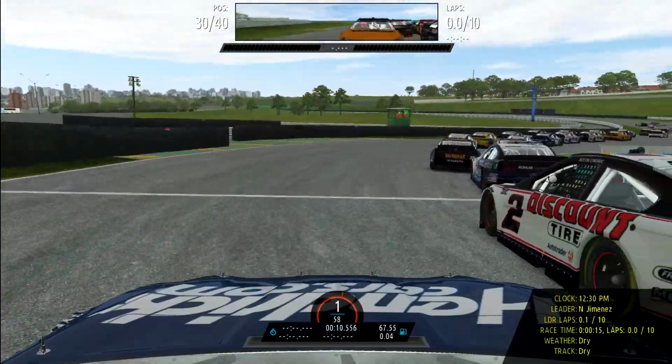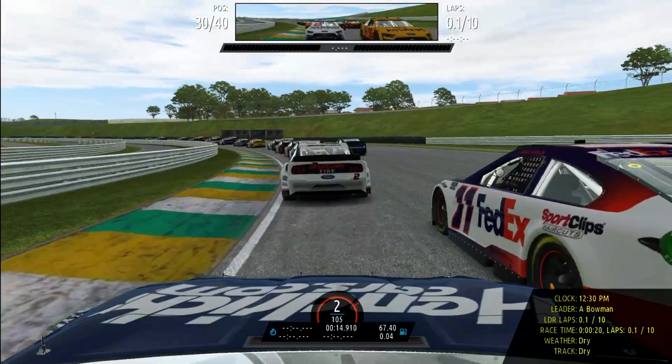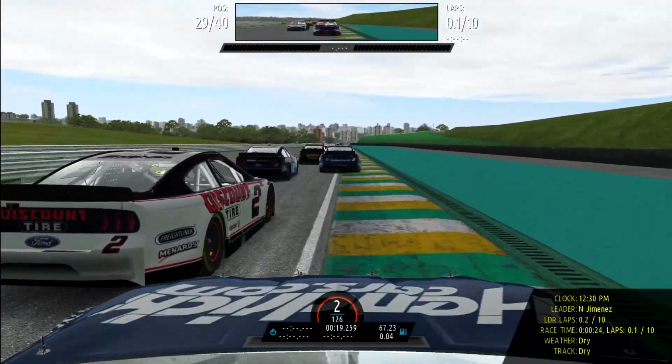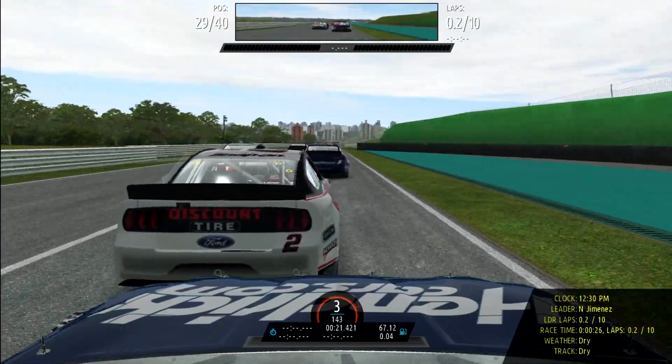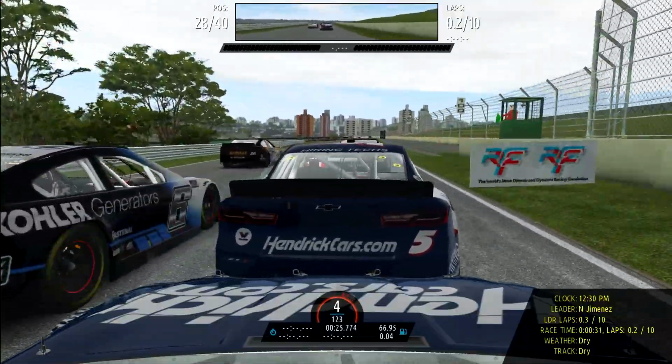One of the Austin Cindrics now, as let's just try and settle in here, get up through the gears and past Denny Hamlin, get to the outside of the 2 car if possible. Not going to quite happen on the run down towards turn 4. There you see Kyle Larson a little bit off the pace. What a view you have here, by the way.